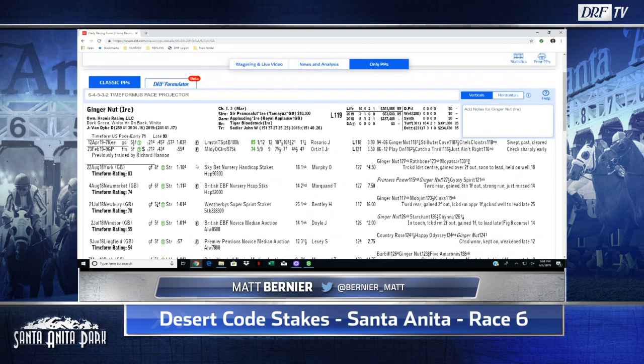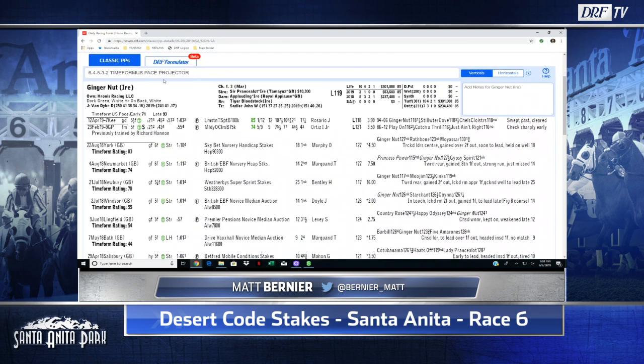So Ginger Nut, who I did not choose to write into the pace projector because she'll be coming from last, she'll take on the boys here in this spot. And look, I like what she's done in 2 lifetime starts here in the United States for John Sadler. I thought this first run down at Gulfstream Park, considering the start early, she had to really steady hard. And I thought it was a situation where I would have excused her for not running on at all. Instead, she did rally with a nice late turn of foot.